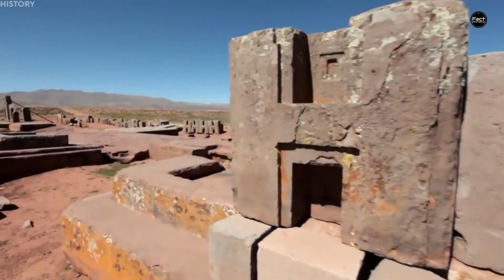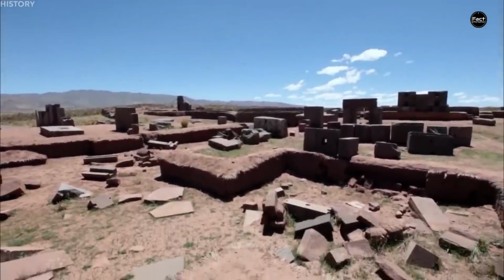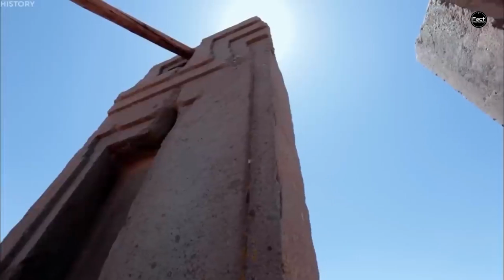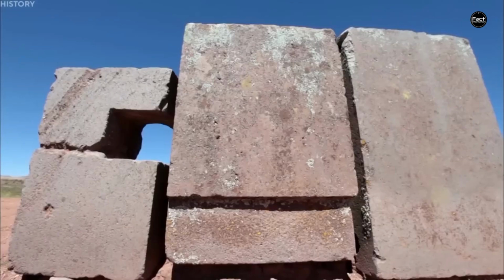The exact purpose of Pumapunku remains a subject of debate among scholars, with theories ranging from a religious or ceremonial center to a celestial observatory. The site's construction, using massive stone blocks and advanced techniques, has also led to speculation about the possibility of lost technologies or even extraterrestrial intervention.